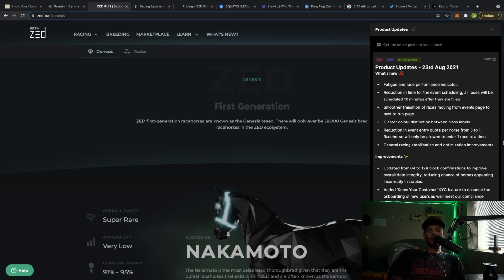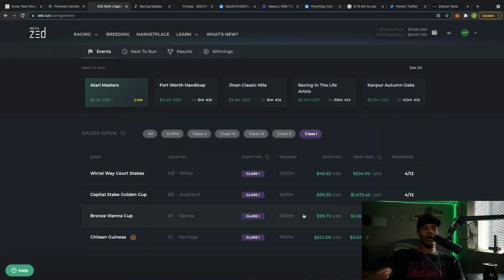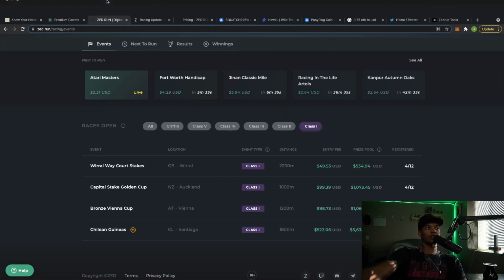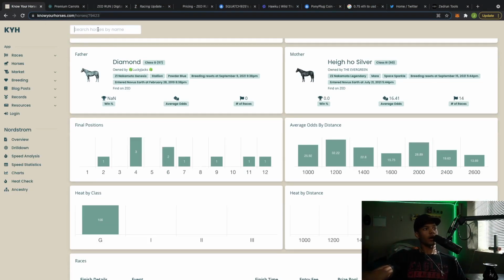Reduction in event entry quota per horse 3-1, so you can only enter one horse in a race at a time, or that horse can enter one race at a time, so you can't enter three. And so for my dumbass self, knowing this was coming but not as soon, I hopped in a $522 race at 1,800 meters, which I got flame on. I got flames.